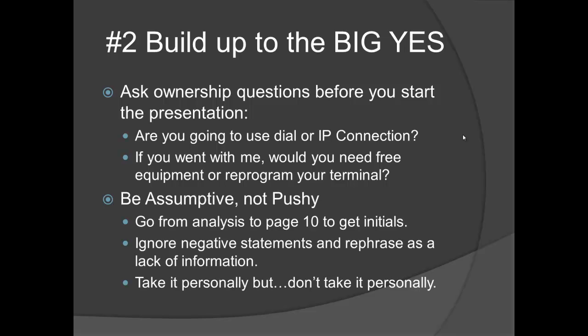Next, be assumptive, not pushy. Go from analysis to page 10 to get initials. Now, let me just explain what that means, because some of you are not with our team right now. You get the analysis back that shows your saving summary. And once you get done with the saving summary, be assumptive. You're going to ask them, do you have any other questions for me about the analysis, and talk to them.